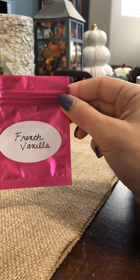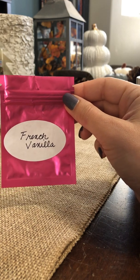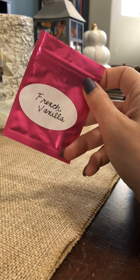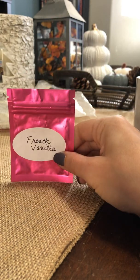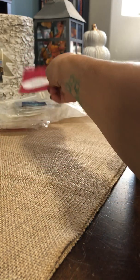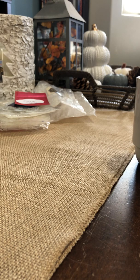This is actually from Pink Zebra. My friend Lisa is a consultant. She's amazing. She sent me a bunch of samples. This is French Vanilla. My son used this in his room. This is probably the least well-performing one that I've gotten so far from Pink Zebra. They usually do very, very well for me. They are expensive, but you don't need a lot. That one is probably the lesser of the performances for me.